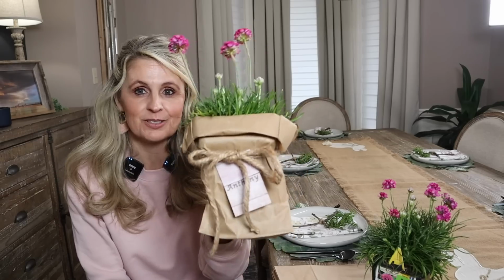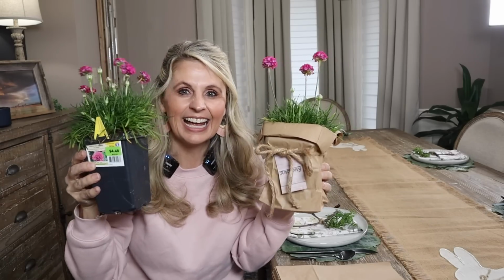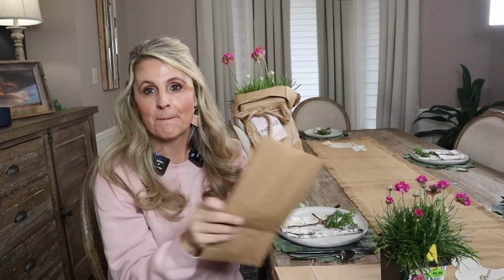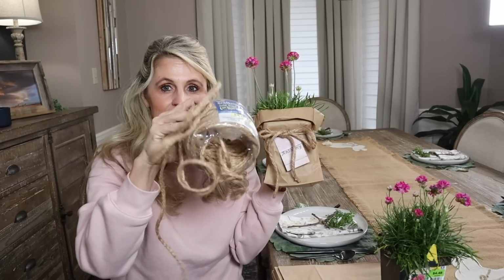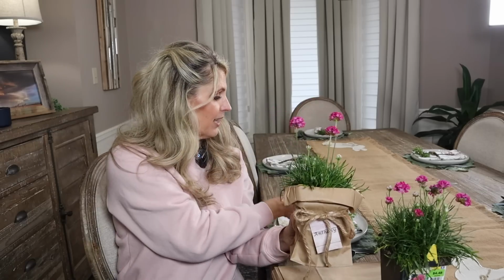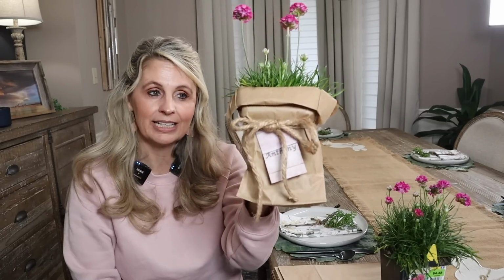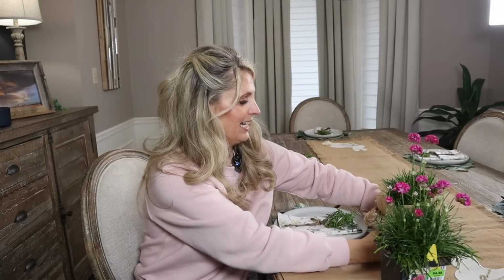So basically I went to Lowe's and I found cute little individualized flowers, and you place them in a paper bag and then tie some little string around it, which is us repeating an element since we have the string in our little crosses. And all of this with the brown paper bag and the string really looks cute with the burlap table runner that I'm using. So see how I'm tying everything in together? And then I just made little name tags to go on each one. Then they're just gonna go at each place setting.